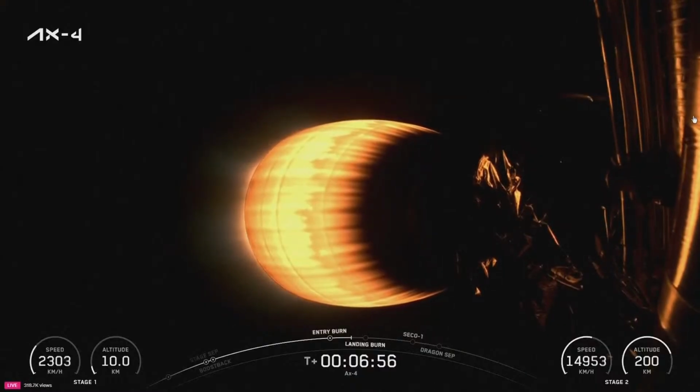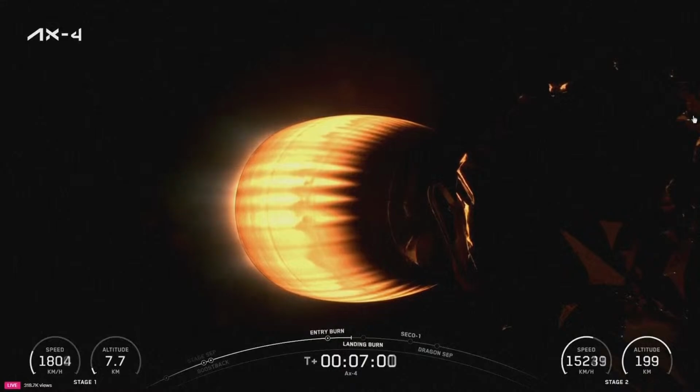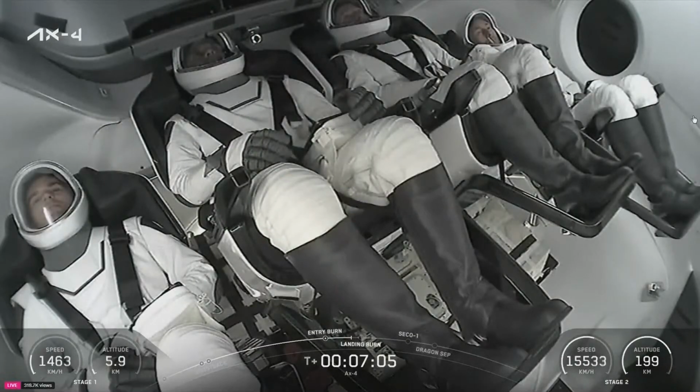Stage 1 FTS. Dragon copies, nominal trajectory. Continuing to get good communication from our crew on board Dragon. Stage 1 transonic. Confirmation that stage 1 is now transonic on its way back to LZ-1, which is just about 9 miles away from our liftoff location today.